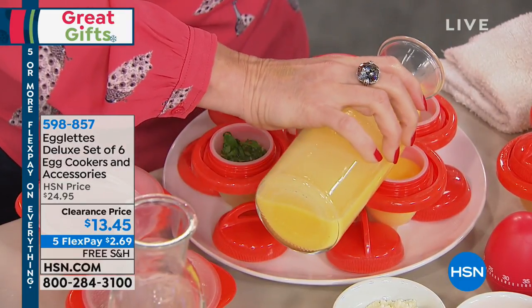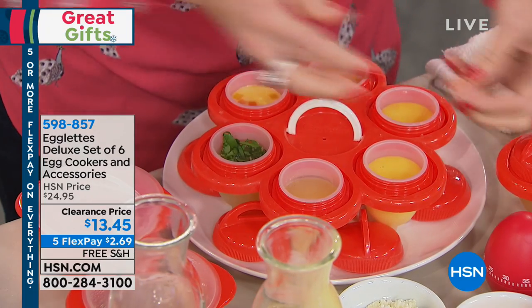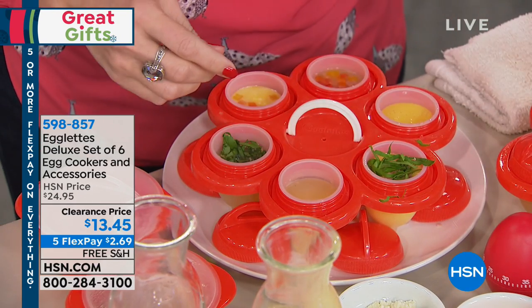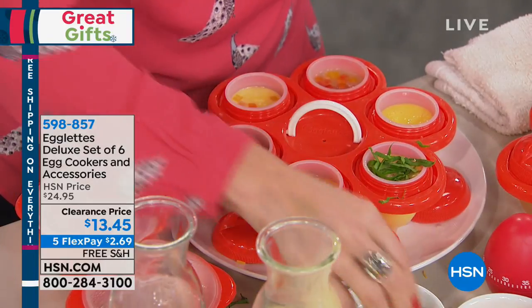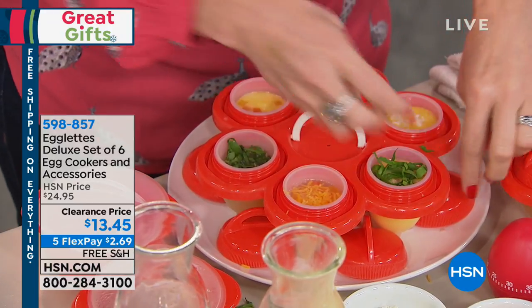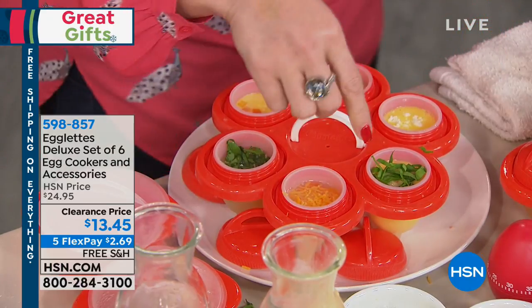So there's some scrambled egg right here. And then you add in your toppings just like you would a traditional omelet. So you can see I have little bits of ham. Maybe I want to do a little bit of spinach. Like I said, if you wanted to do a little salt and pepper, a little hot sauce, maybe a little garlic, a little truffle salt, whatever you want to add into your omelet, you can see you can now make six personal omelets. So maybe you're eating two and your spouse is eating two, or you're going to save them for one day every week.